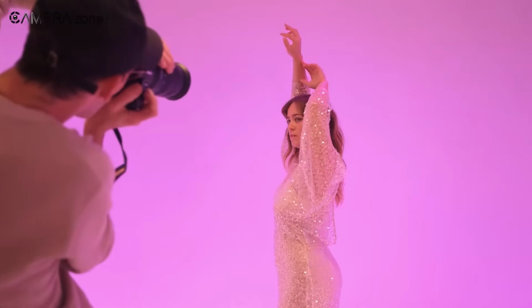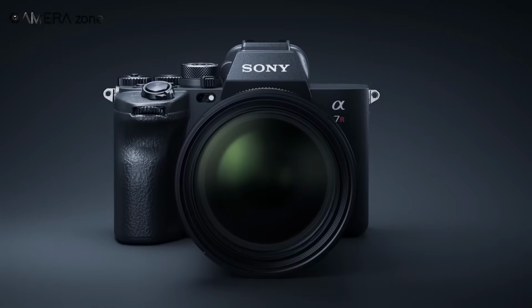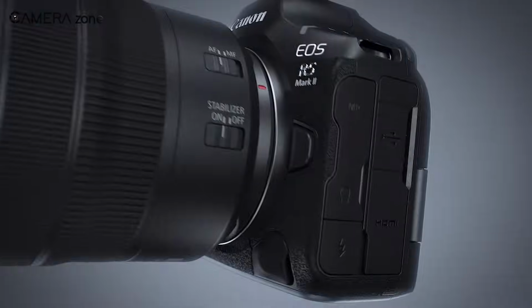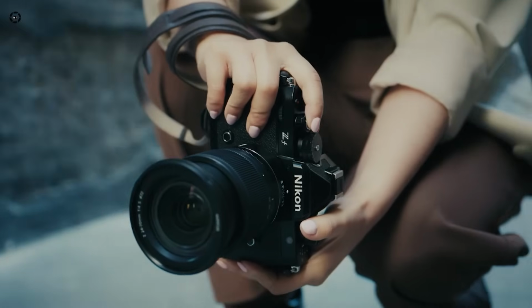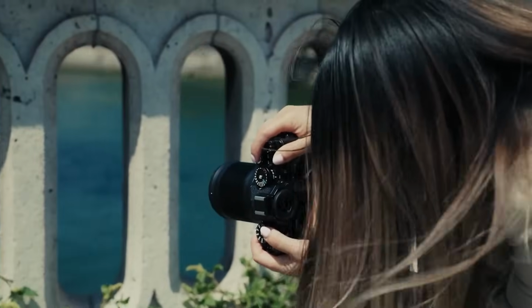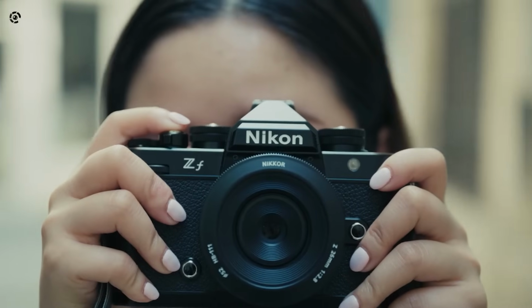We've heard rumors: a 60-megapixel sensor, retro design, and higher-end features. But are they true? Can this camera really compete with others? Models like the Sony A7R5 and Canon R5 are already making waves. So, where does the ZFR fit into all of this? This is where it gets interesting. Let's break it all down.